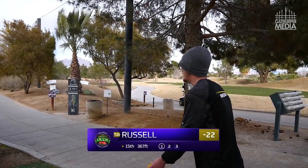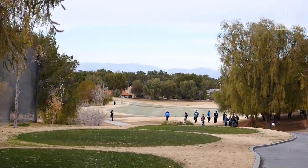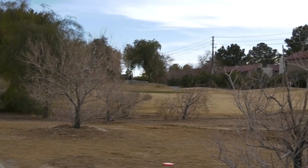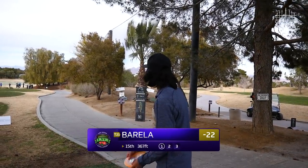It's unfortunate. You thought he was going to hit one of those little trees. Well, anything can happen sometimes. Anything can happen. It's Alex. He's going to have a long look. Tried to fight through with the roll there at the end, but stops just short.